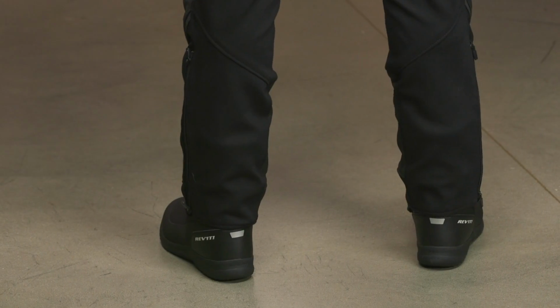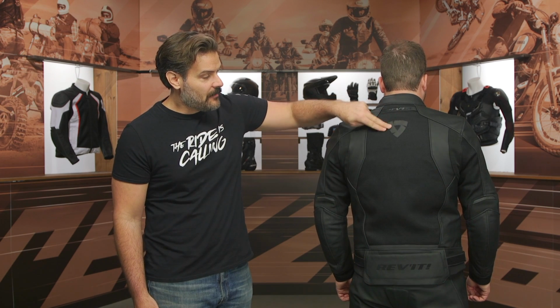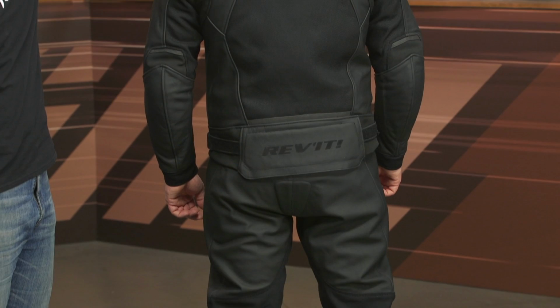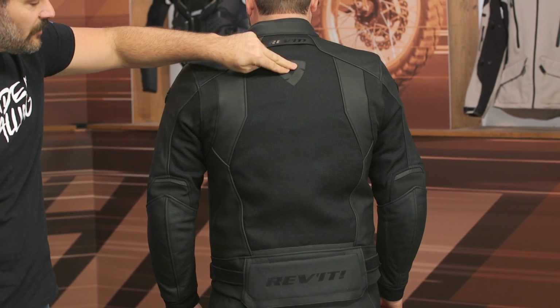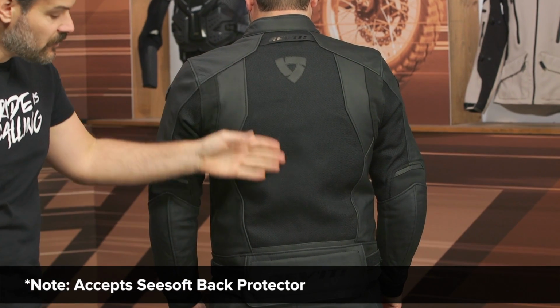McHugh, go ahead and face backwards for me. REV'IT logo at the back, at the top, and then there is the REV'IT branding at the top of this. Little hang tag if you want to hang it up on a hook versus a hanger in your closet. Pop reflective with the logo on the back. Back protector not included. We'll accept the C-Flex back protector for this.